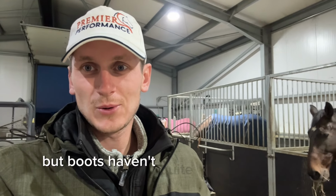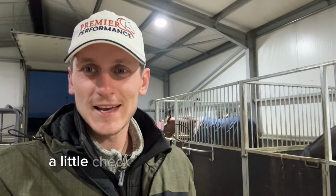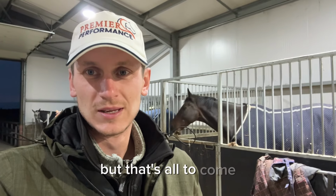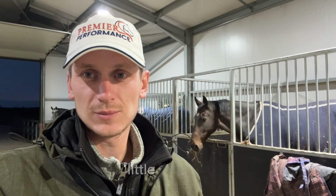My boots haven't quite come, so we've got to do either the brown boots I've got or some older black boots that are a little bit wider at the calf. So we'll do a little check to see which ones look better, but that's all to come. It's early now, so I'm going to get ready and then bring you along a little bit later.